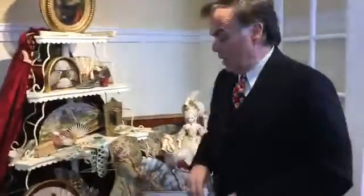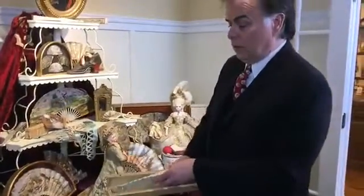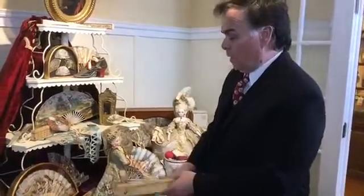And there was also a language of fans. Fans meant different things. I mean, that's a whole other study, to study the customs of how fans were used. But this is just a really wonderful piece. But how old is that piece?